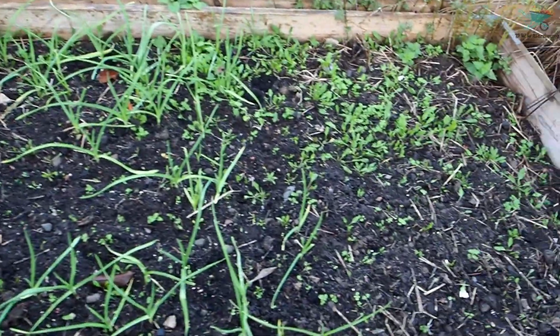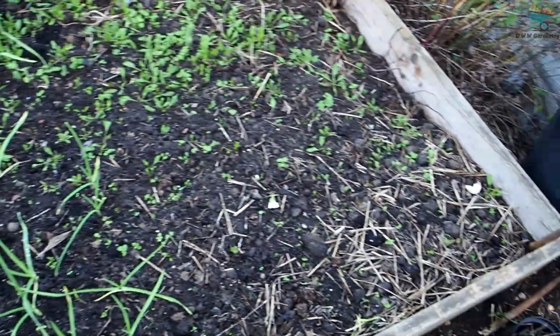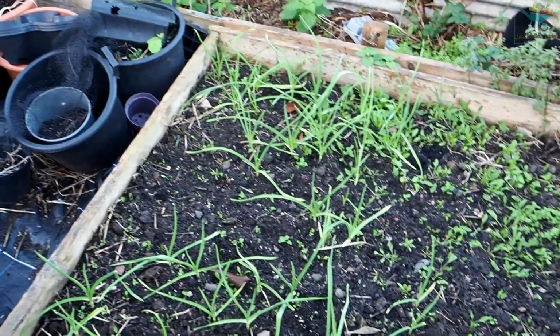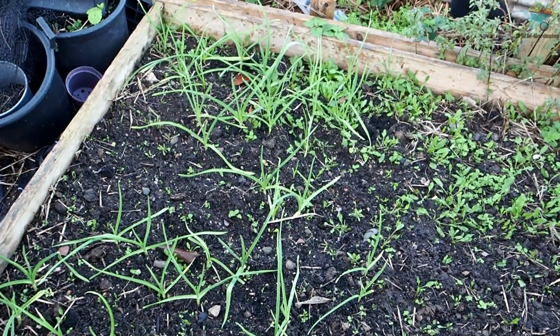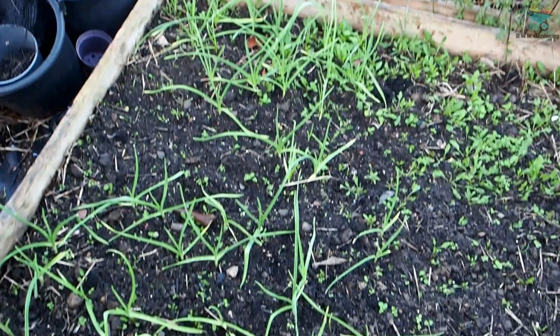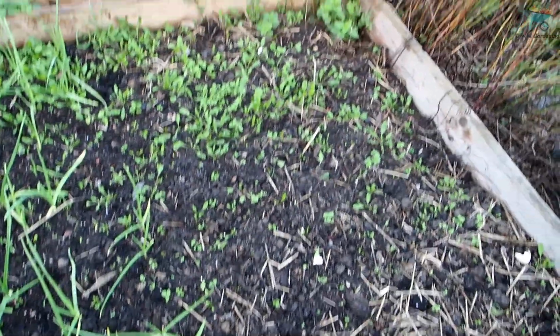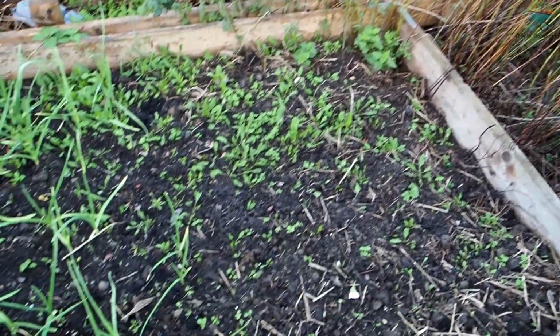Over here is more garlic. This side is just weeds, he hasn't planted anything there. This side is where the garlic is, so we'll just take out any leaves, any weeds, and give that a bit of a tidy up. So that's our jobs for today. We'll come back to you once we've harvested the cabbage and the broccoli and show you how much we get.